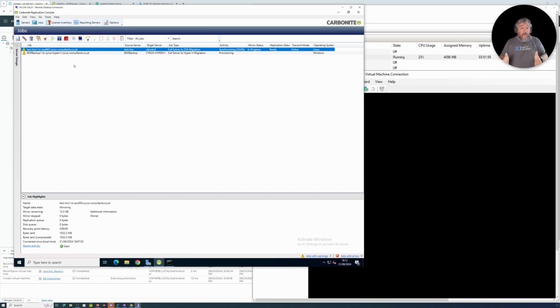And again, if you were using this in production, you could complete this at any time of the day. As I said before in the article that I did previously, we've not seen any performance impact on the source machines that we are migrating.